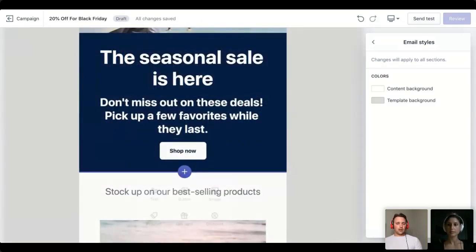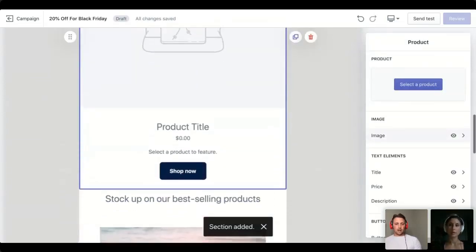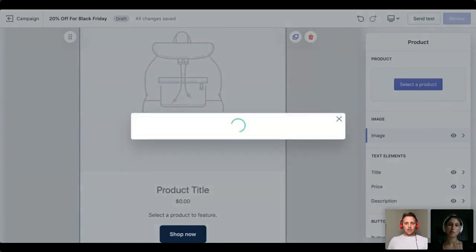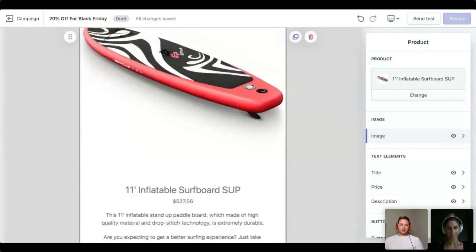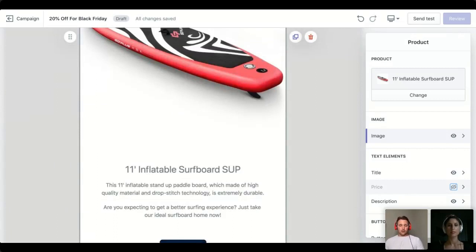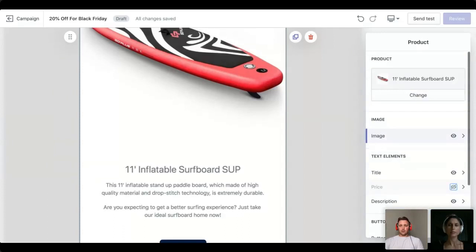Like I said, if we go in here and say we want to add in a product, I pick product, and I can add in the product here. Right in here, now I can go in and select the product. I'm going to pick the 11-foot inflatable surfboard SUP, and it ports the product directly into there. It makes it super simple, pulls in all the information, and then you can take things out. Say you don't want the price in there, you've got an expensive item, you can hide the price and change some stuff around. So it's really, really cool.